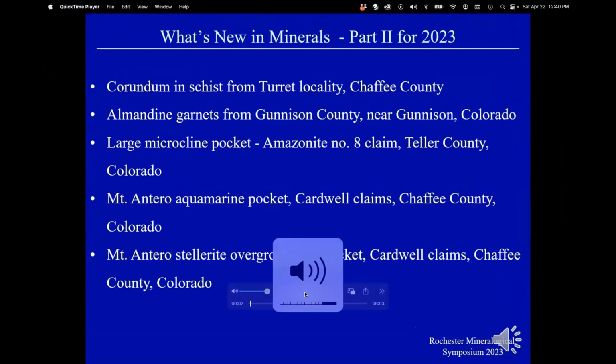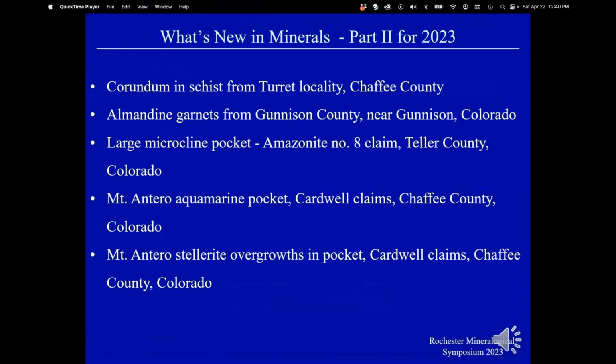Good morning. What I'd like to report on this morning is some of the things that have been found in the Colorado area. There hasn't been as much new activity in new areas as in years previous, but there have been a few new discoveries in known areas, as well as one new discovery of garnets from an area that has never been looked at before. And I'm going to go through these particular discoveries in the following slides.